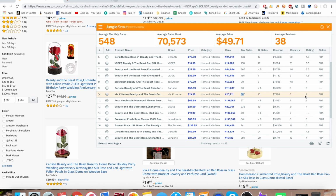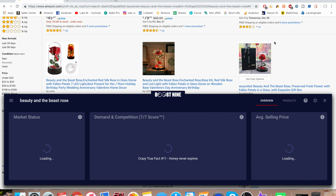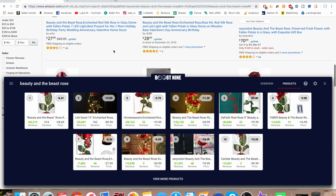So you could come in here and just beat out a lot of these competitors with, you know, 3.5 stars, read their negative customer reviews and see what you can do to improve on that product. But this gave me an awesome idea of a product right out the gate. Beauty and the Beast rose. I never would have thought of typing this in, but just by typing in the word beauty, I'm able to find all these other product markets, and it's even going to show me under explore products, just a bunch of what I can see already on the actual page above.